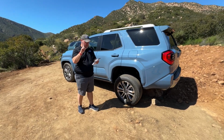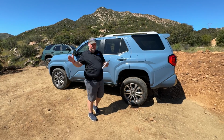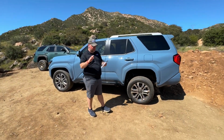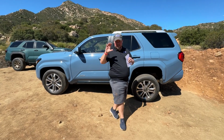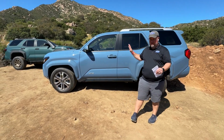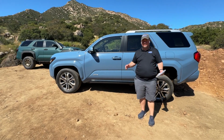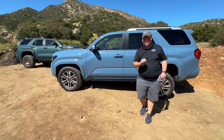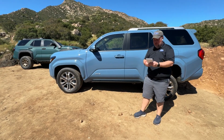So for reference, the prior generation 4Runner was 16, 19, 17, so 17 combined fuel economy. And the 2025 Tacoma, which has the same powertrain, gets 21 combined. So you may be at home thinking, oh, 3-4 miles per gallon, who cares? That's a huge deal. Automakers spend millions trying to get even half a mile per gallon. Huge deal.